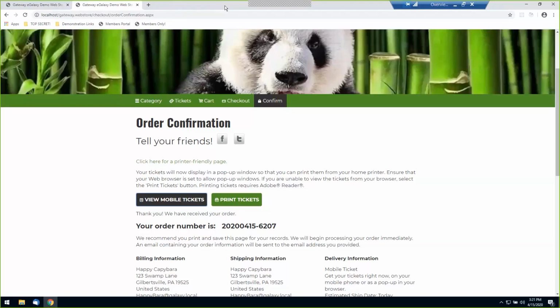So joint memberships and the membership portal, which you saw previously, not every instance allows those two products to work together. So it's just something I want to bring up. But I think that's it.